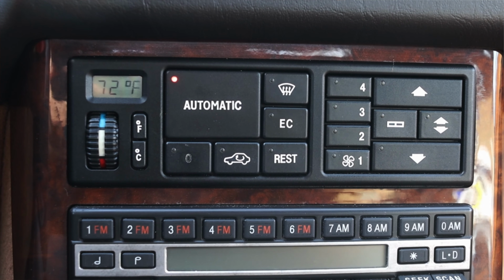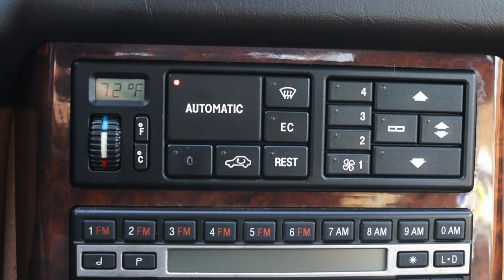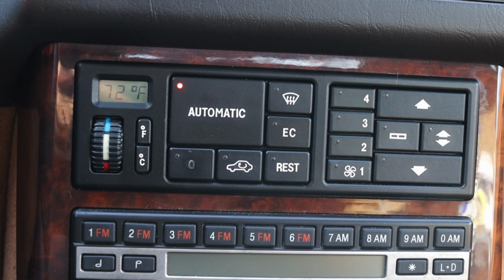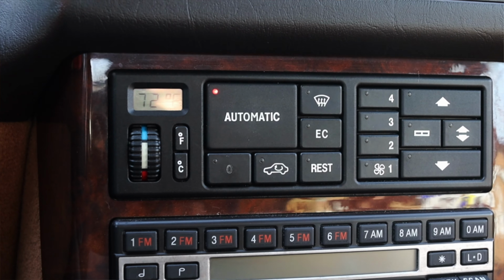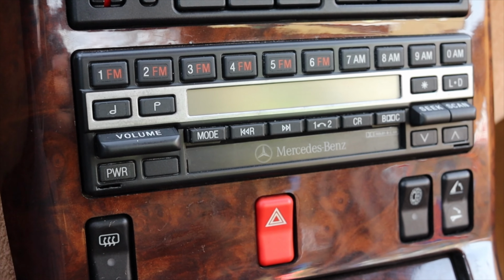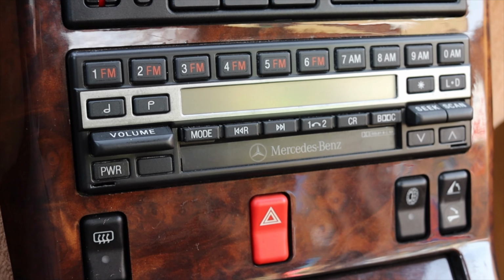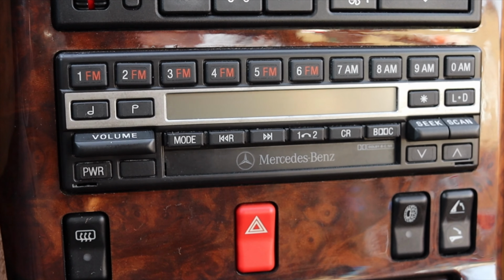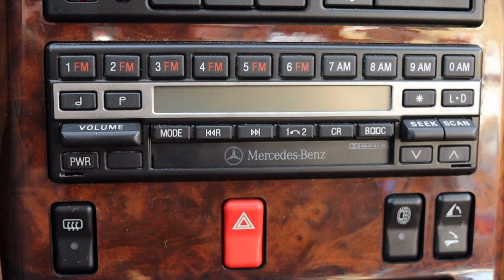And honestly, I've driven a lot of 90s cars. I've driven a lot of 80s cars. It's unlike any of those. Mercedes was on their own sort of thing when they designed this climate control series. Then I do have a Mercedes-Benz radio. Comes with a tape deck, of course. I have all my AM and FM settings, scan, seek, volume, things like that.